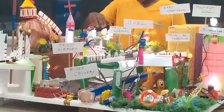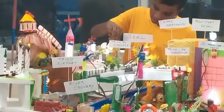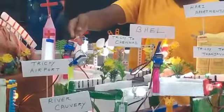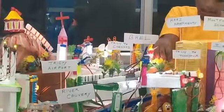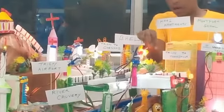I have done a small windmill. It is used for thermal power, and these are the street lights. I attached a sensor. If a car crosses the line, it sends a signal and the light will glow. Here, if the light glows, the car will go back.